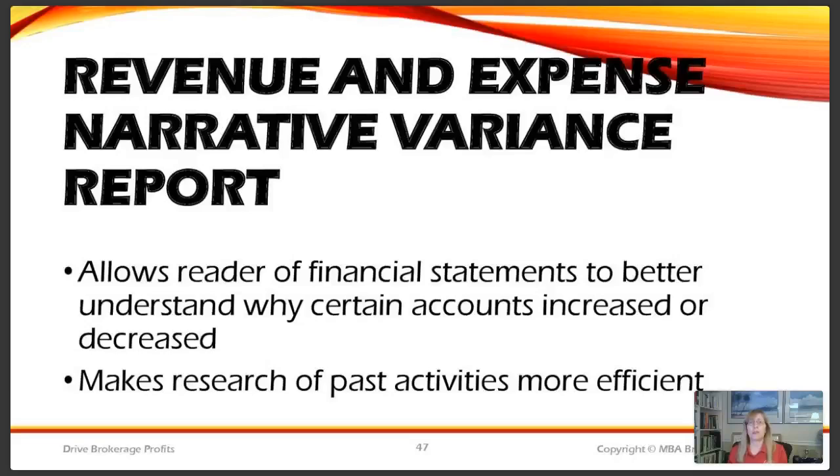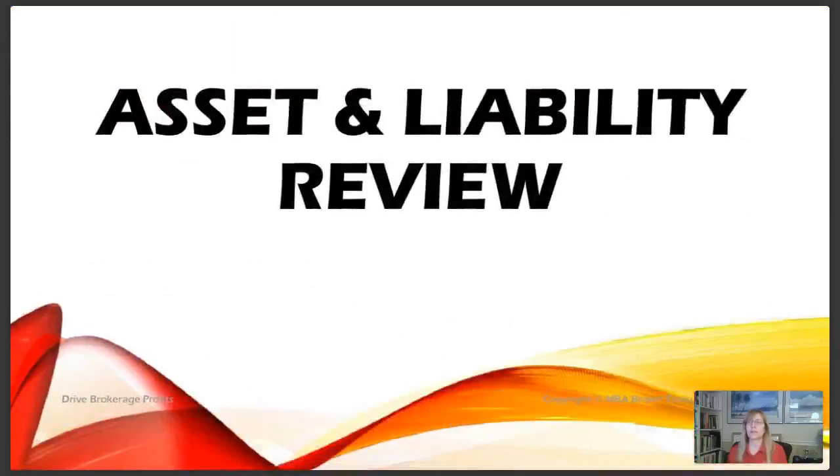Again, you can prepare it for your company. You can hire consultants like us to prepare it. And we go through your financial statements to better understand why certain accounts increased or decreased. And it makes your research of past activities more efficient to understand why things are varying. That's what a variance report is. In other words, it's deviating from the norm that you would expect or from the trend, or there's something unusual going on that you need to take a closer look at.